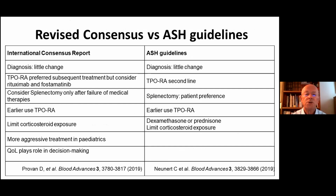So looking at the two guidelines, they're very similar. Diagnosis, little changed. Thrombopoietins early on, second line rash, further treatment for the consensus document. Fostamatinib is considered for those who can't tolerate thrombopoietins. Splenectomy for both only after failure of therapy, and that has to be patient preference, and many patients don't want to do that now because they understand the implications. Earlier use of the thrombopoietins, limited exposure to steroids from both guidelines. Heavier treatment in pediatrics and quality of life must play a role in decision making.